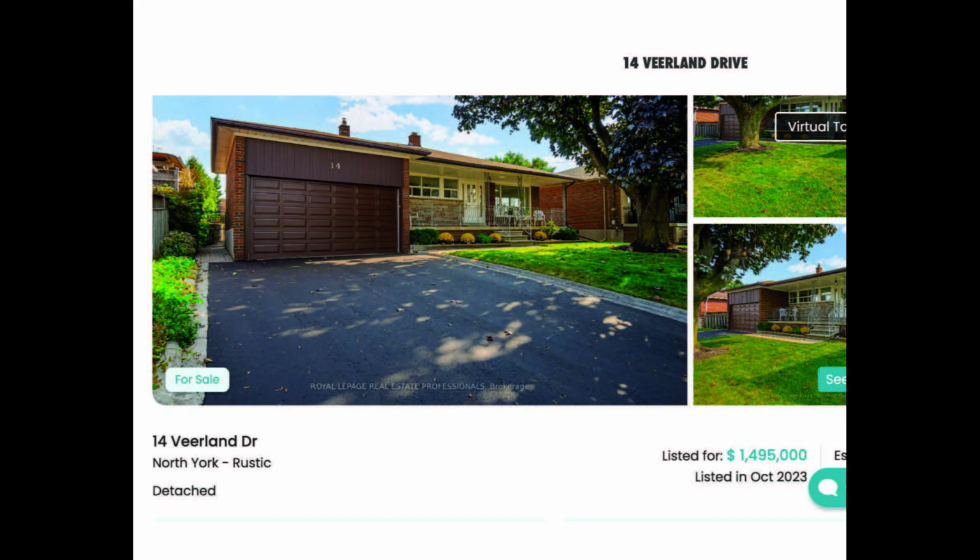And finally, 14 Veerland Drive. I love this little pocket. This is just west of Kiel, south of Lawrence, off of Rustic Road. I just discovered this a few years ago because we started renting an office around the corner, and my framer lives here, not in this house, but in this neighborhood. And it's a neighborhood of housing stock that's handsome, well-maintained, has not been subjected to a lot of speculative flipping. And so these very large lot sizes prevail in a pretty accessible to urban amenities kind of area.